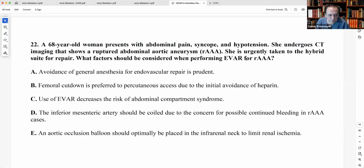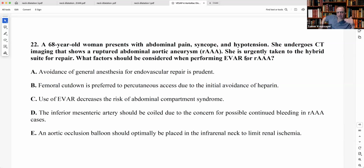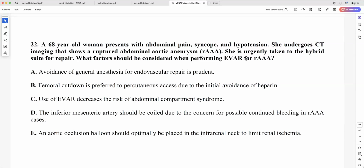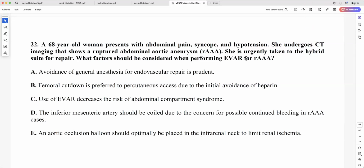Next. Femoral cut down is preferred to percutaneous access due to initial avoidance of heparin. No, we usually do them percutaneously, faster. What about heparin in ruptured aneurysm? This is, you see, guys, all practical points you have to know. We heparinize in rupture after sealing. What do you mean by sealing? When we deploy the main device at the rupture point, or the whole device, then we can heparinize.